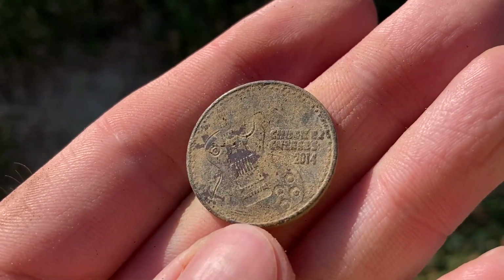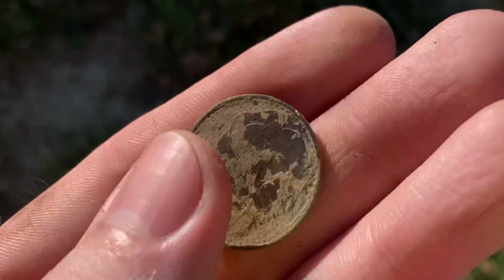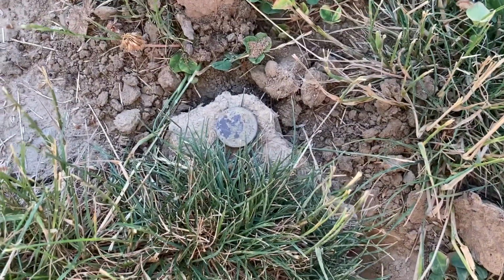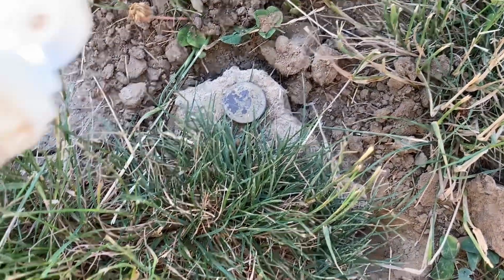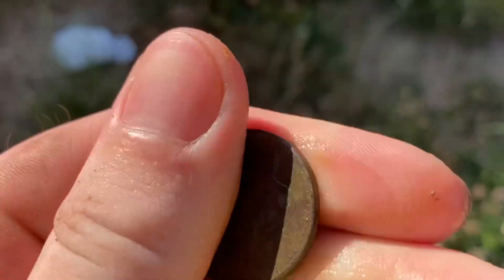I haven't found a Chuck E. Cheese token in a while. Kind of strange. Yeah, there's Chucky there. Let me throw a little bit of water on it. One second. I don't know that I found this Chuck E. Cheese token before. Kind of odd. Wish it was something cooler than that, but we'll take it. It's at least a token.